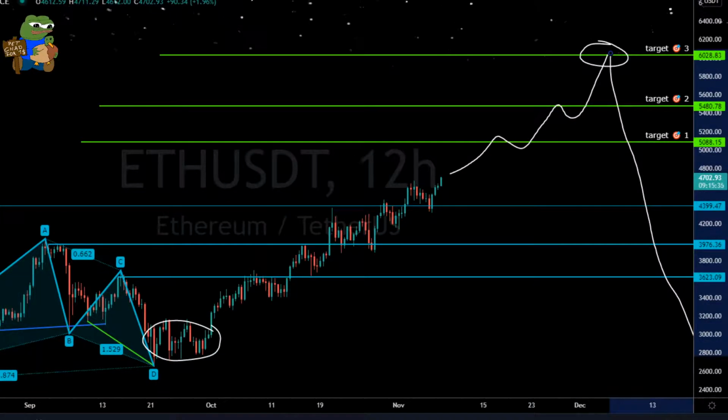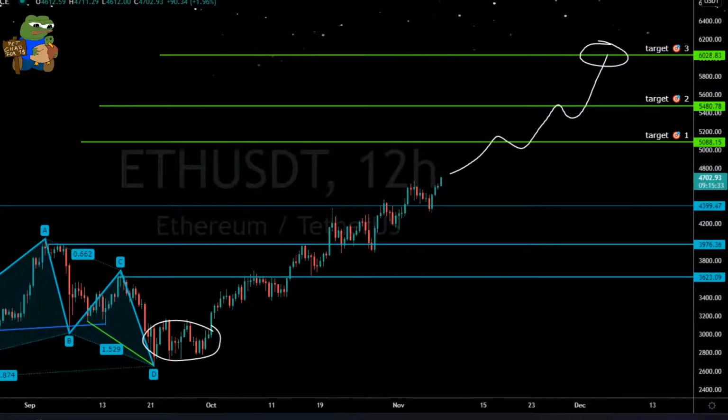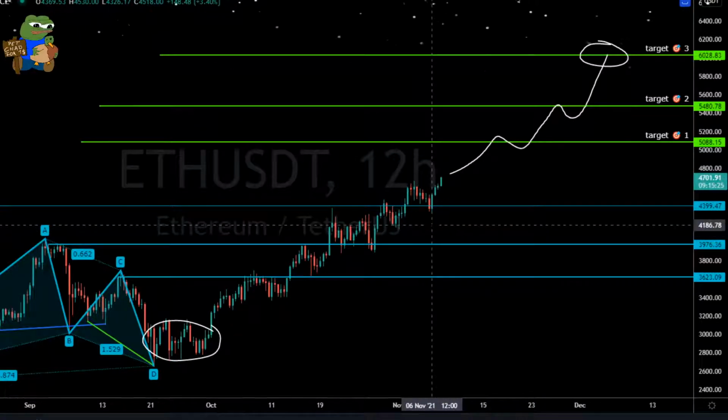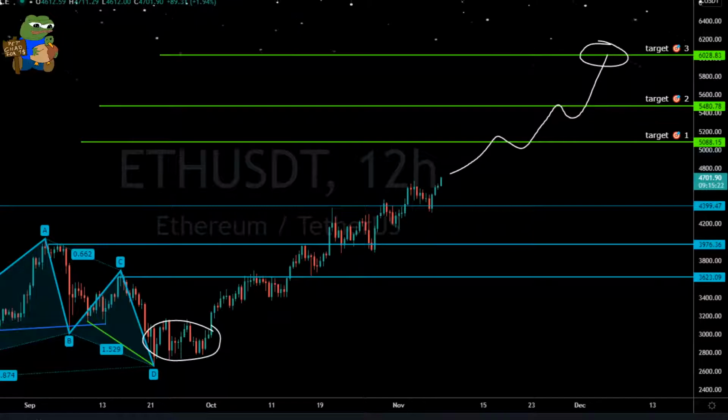Now we're not saying ETH is going to zero. We're not saying Bitcoin's going to go to zero. We're just saying there's always a flush, there's always a proper flushing. That's all. So we're setting up for the next flushing.